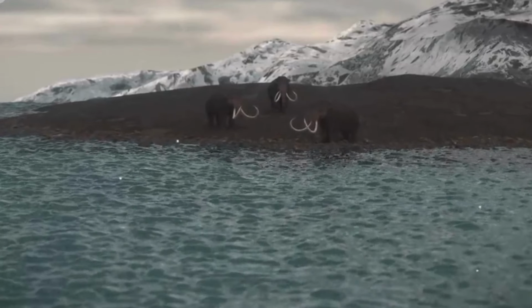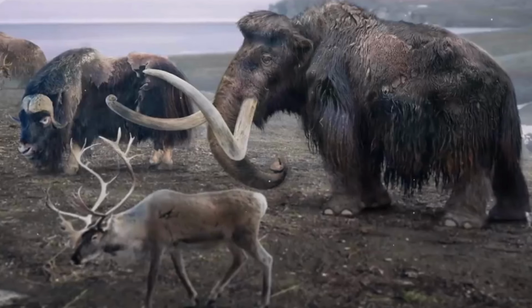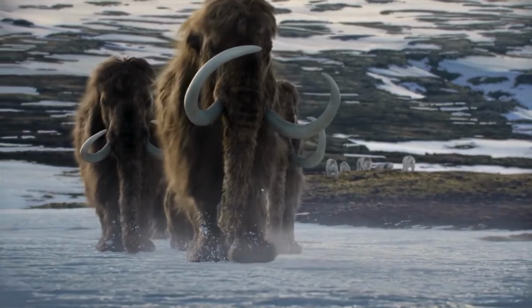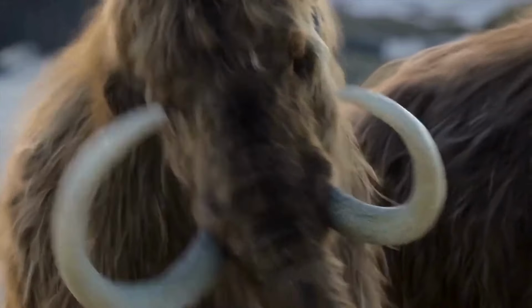Just like humans, each mammoth had its own personality. Some were adventurous, while others were cautious. Mothers and aunts were always watching over the young ones, teaching them how to survive in this icy world.